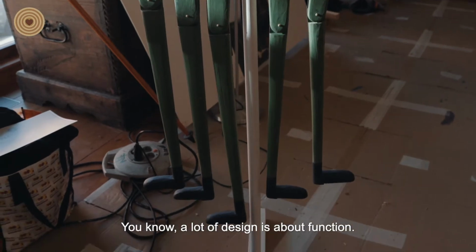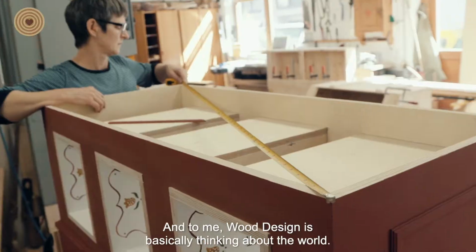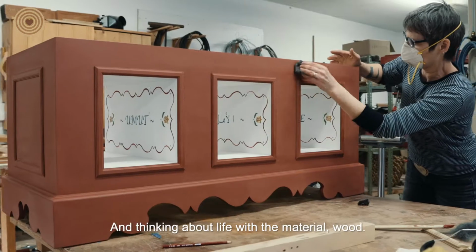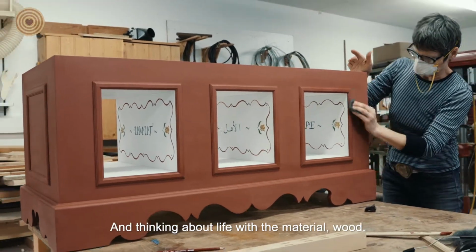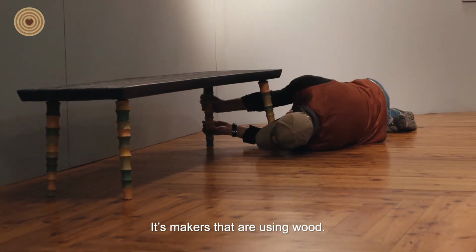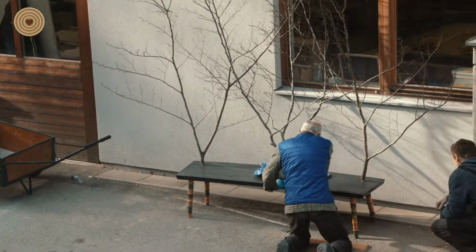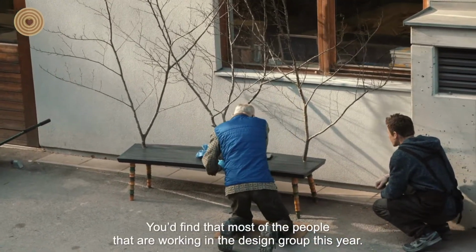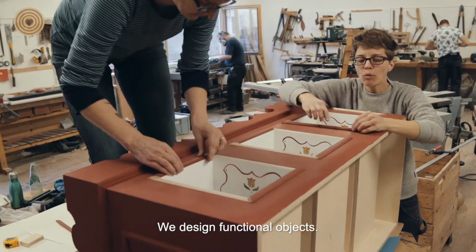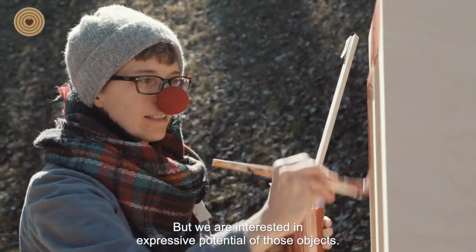A lot of design is about function, but I think design is also thinking. And to me, wood design is basically thinking about the world and thinking about life with the material wood. I think wood design is makers using wood in order to explore ideas about creativity. You'd find that most of the people working in the design group this year know quite a bit about the history of furniture. We design functional objects, but we're interested in the expressive potential of those objects.